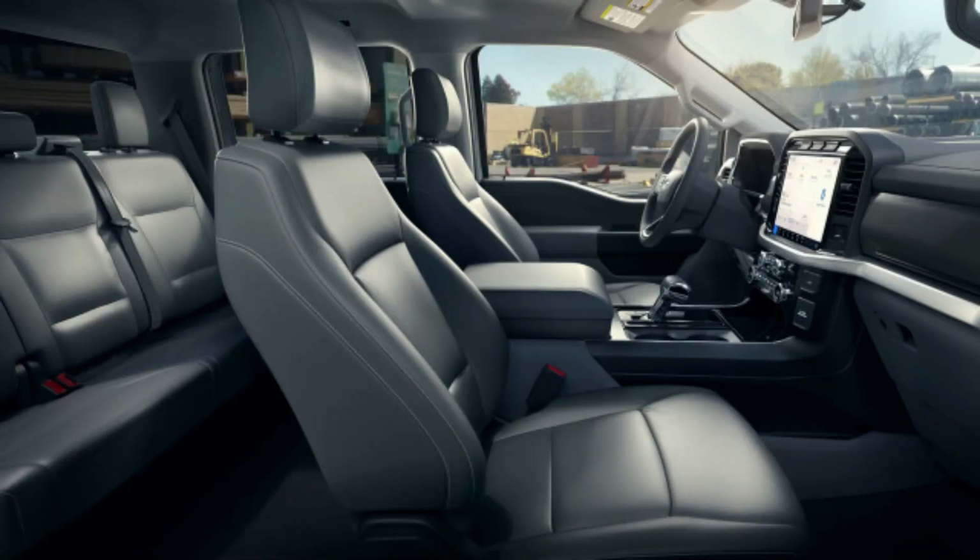The seats are amazing. I would travel for hours in these seats. They are so comfortable. And with the Lariat package, you get to have the leather, and you get heated seats in the front and the back, I believe. And you also get cooled or ventilated seats in the front. So heated and ventilated. And both front seats are fully power adjustable. So, super comfortable. I would drive this anywhere.